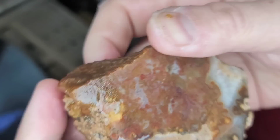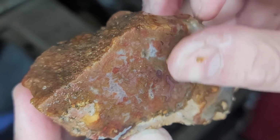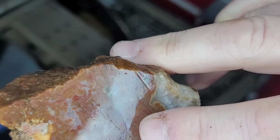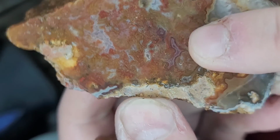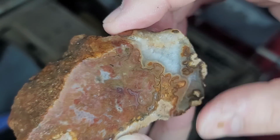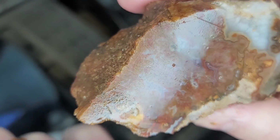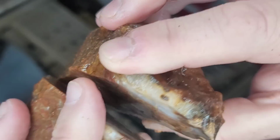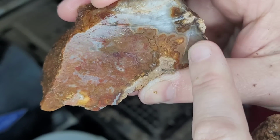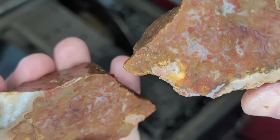Ooh, and this side's even better. That's beautiful. Oh, there's like a little purple and pink fortification agate in there. That's a beauty. I don't think you probably could have cut this one wrong. I wouldn't have gotten as big of an agate fortification piece over here if I cut it the other way. So happy I cut it the way I did.